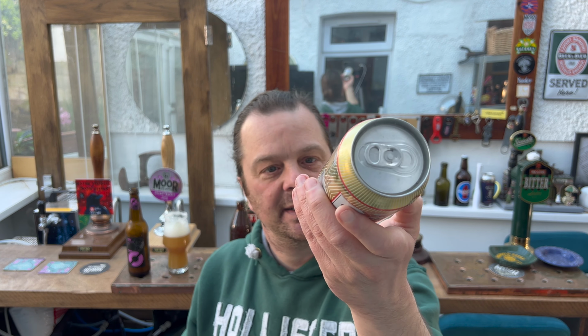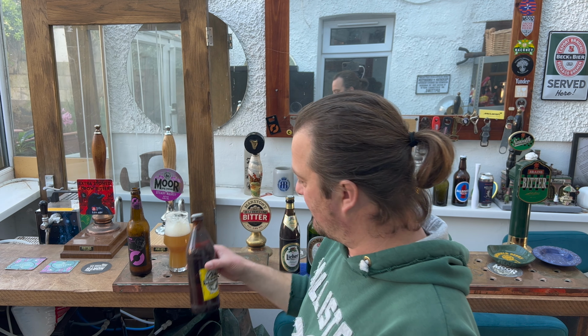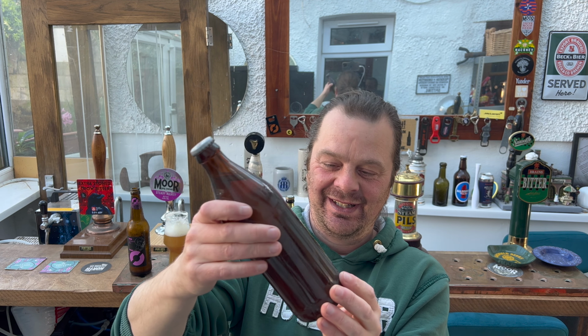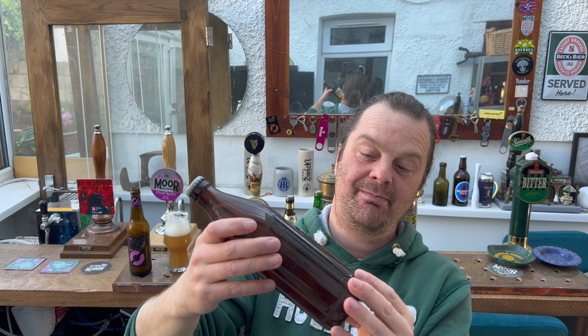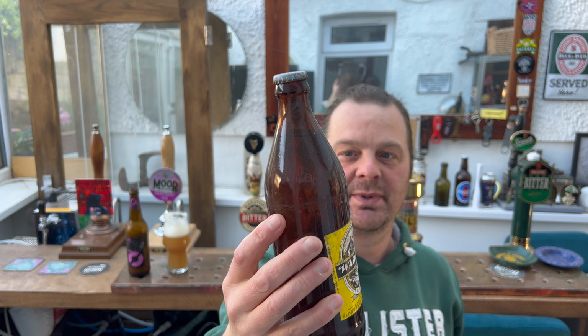Cervezas Dorada, 1997 sell by date on that one. They were like 50p to a pound, and I just picked them up. This is a bottle of White Cap Lager. Now, interestingly, this has got a 1 star on Untapped. A 1 star on Untapped. So I was thinking of reviewing this. Like, what does a 1 star beer taste like? It's sell by May 1994, so this was probably made in 1993. So it's probably 20-year-old lager. And it says 70 years of brewing excellence. So they're probably in their 90th year of brewing excellence now, our White Cap.